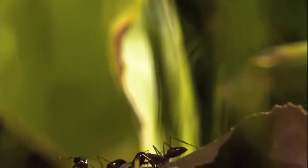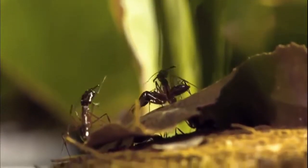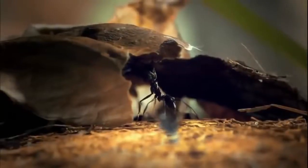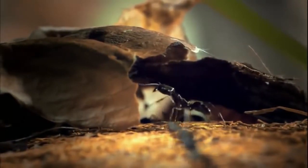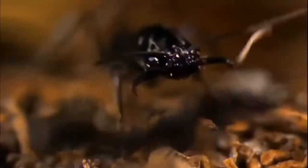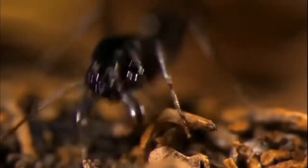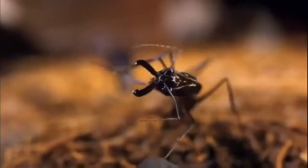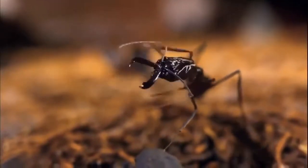And just below the leafcutters is another ant with superpowers, the carnivorous trap-jaw ant. They make their homes in leaf litter and logs. Unlike the leafcutters, these ants can't dig. Their oversized jaws make that impossible. But these massive mandibles open up other possibilities.